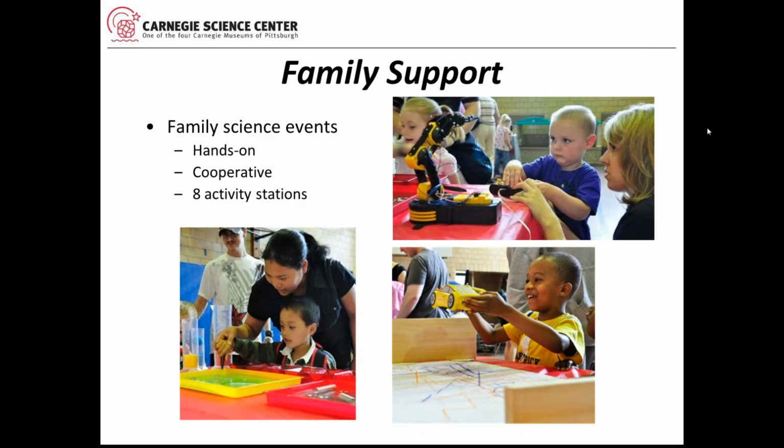Another really nice thing about the family nights is that it gives teachers and families and students a way to interact with each other that's really pressure-free, especially because early childhood classrooms at drop-off and at pickup, where they usually interact, can be very stressful and very rushed. So we want to give them a stress-free way to interact with each other and really relationship build a little bit. Okay, so we can go to the next slide, please.